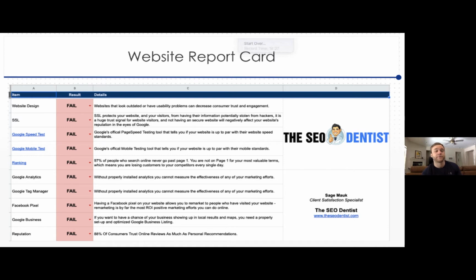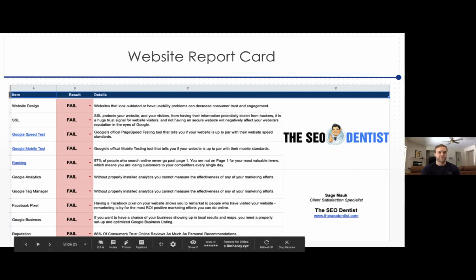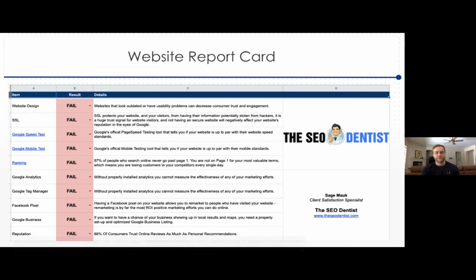And this is something that we can run for you. At the end of the webinar, if you're interested, we will actually show you how we can run one of these for you and see which parts you need to work on. Everything from website design, SSL, which is actually just another word for HTTPS, right? Is your website secure? Is it not secure? The Google speed test, the Google mobile friendly test, and some other things as well. And really what you want is to get a pass on everything. So when we run the website report card for you, you'll see, for example, if you fail Google Analytics, you'll get a fail and you'll see kind of a reason why.